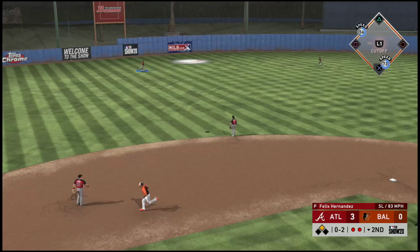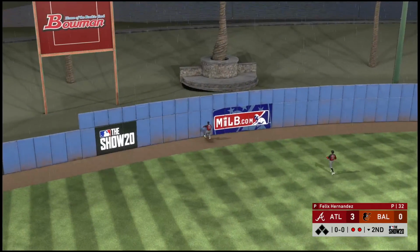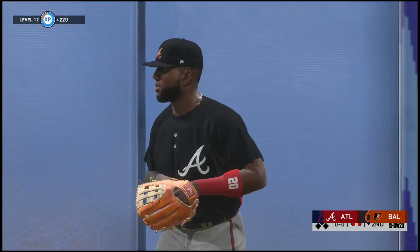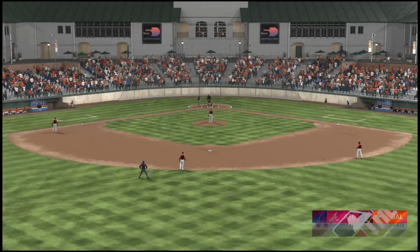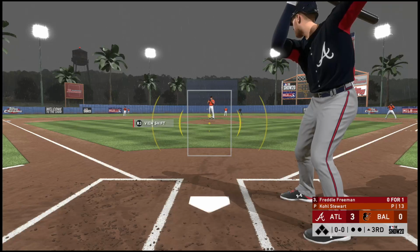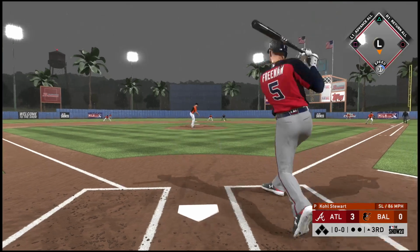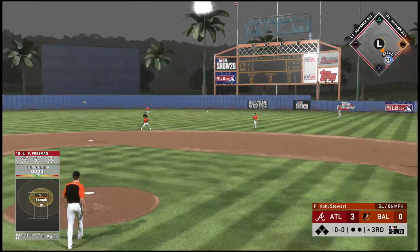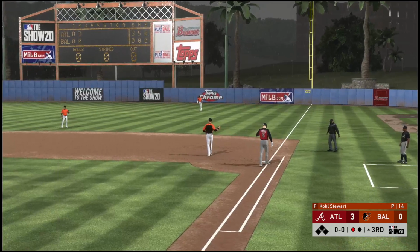Swing, high drive, left field and deep. Back goes Ozuna at the track, and he makes a nice catch on the track. Leading off to the plate, the first base. He's ready. Here's the first offering. Hit sharply on the ground. Iglesias is there. Throw to first in time, and the leadoff man is gone to start the third.